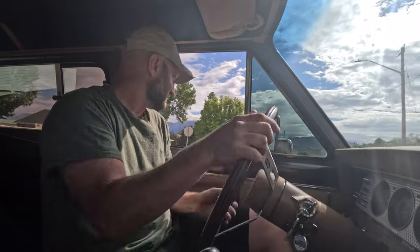So this thing will cruise, whoa baby, 75, 80, no problem. And then cruise the back roads, and it's really comfortable with air conditioning and cruise control. It's pretty awesome.